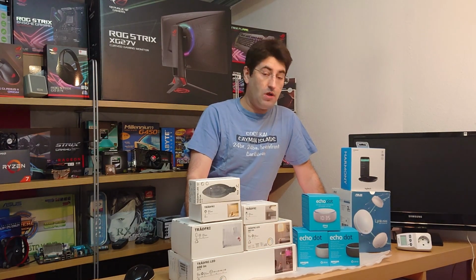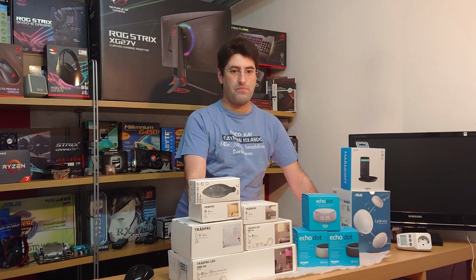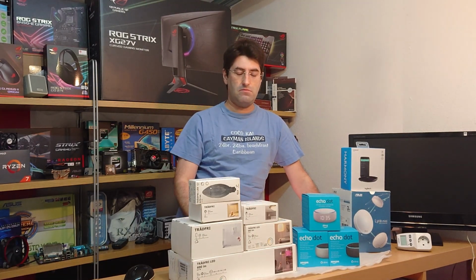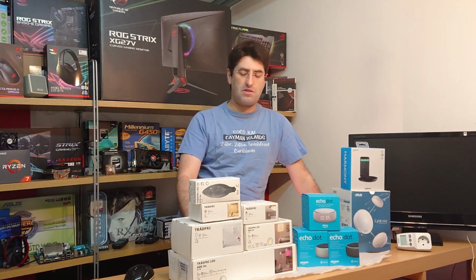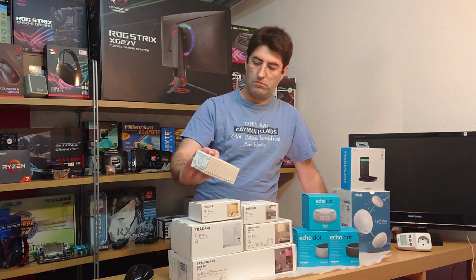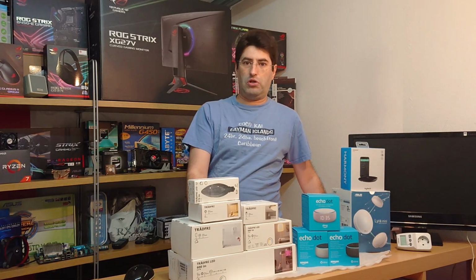Let's start with the most common one. Smart bulbs. You have a plethora of bulbs today. Expensive, inexpensive, whatever. I have one of the least expensive and probably one of the best for the average Joe. IKEA smart bulbs. They are cheap and they do last like any other regular LED out there.